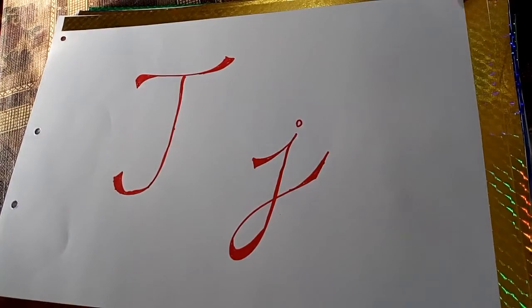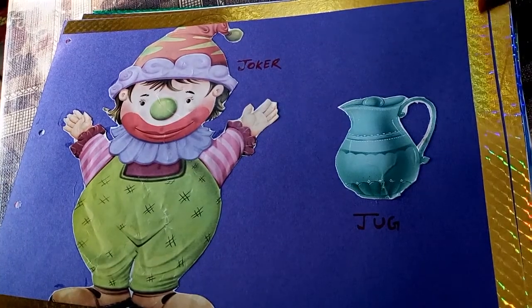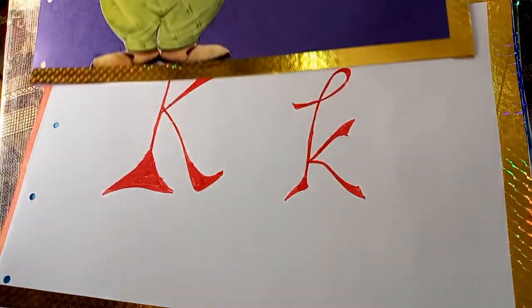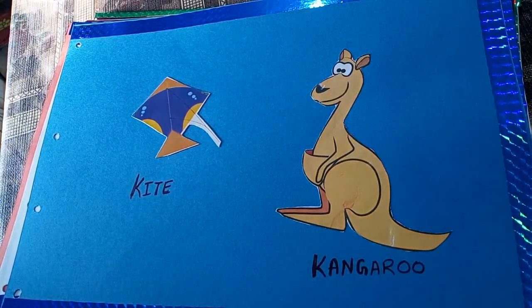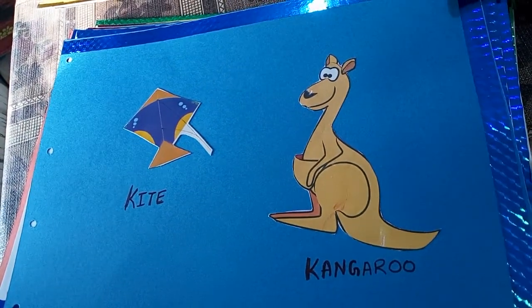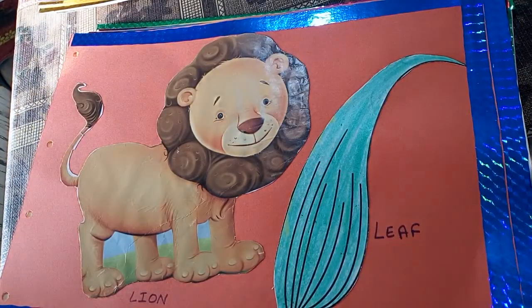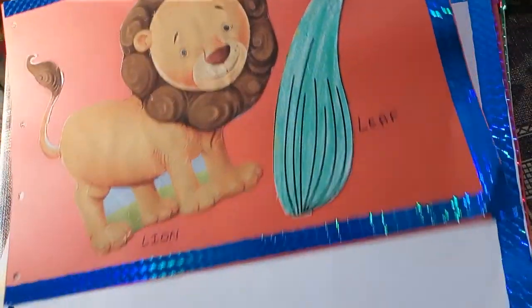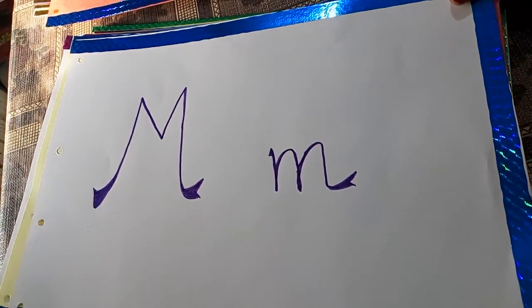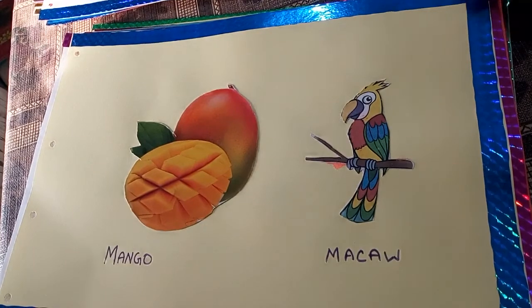J. J for joker. And J for jug. K. K for kite. K for kangaroo. L. L for lion. And L for leaf. M. M for mango. Oh, wow. M for macaw.